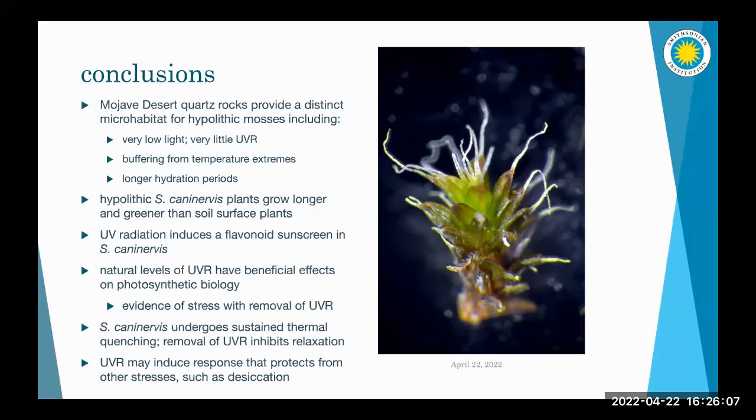So in summary, UV radiation may induce a response that protects from other stresses, such as desiccation, which is kind of like you do a lot of research and find something that someone else already found, but in a totally different system with a totally different question. So it's both surprising and not, I guess, is what I'll say.